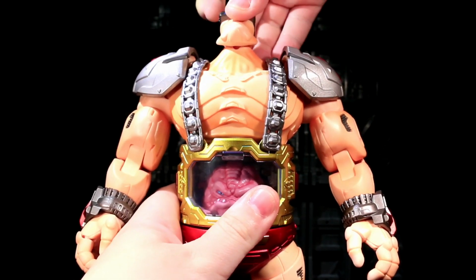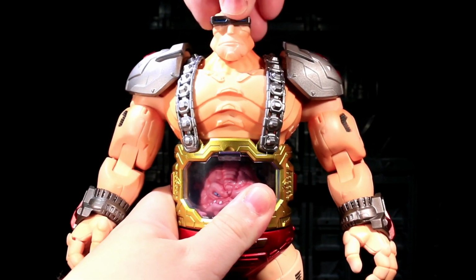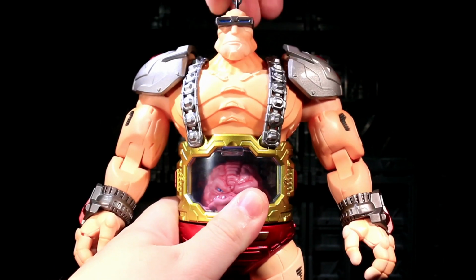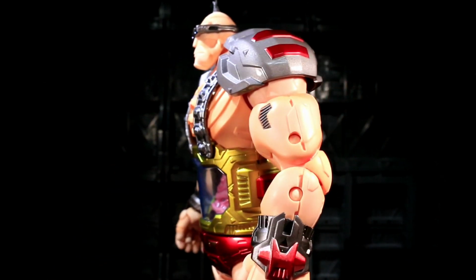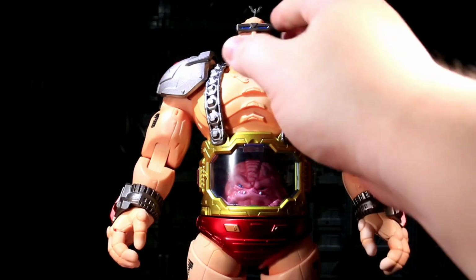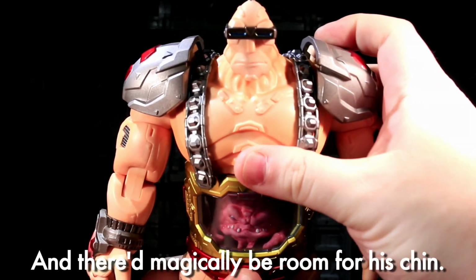There is a joint for him to look up, and you can see the track for it under there, but this is as far down as it goes. I really wish that track went farther down his throat, because I feel like he's always looking straight ahead, and this thing is so huge, I think it's a bit of a shame he can't just look down with his head as opposed to his entire body.